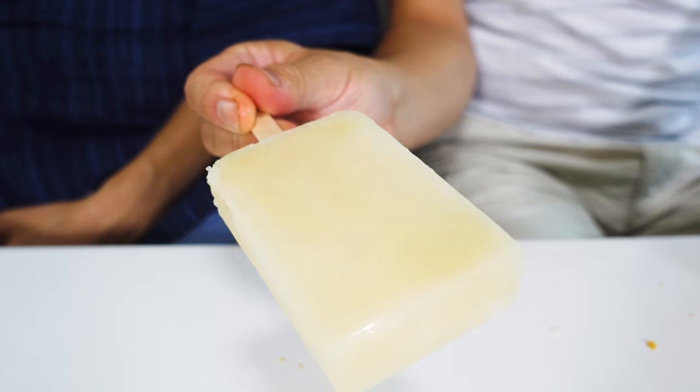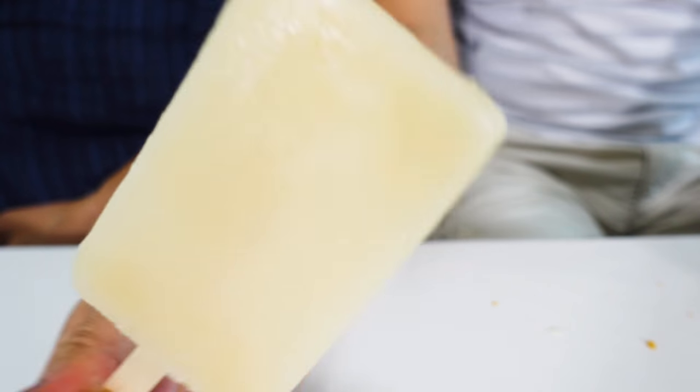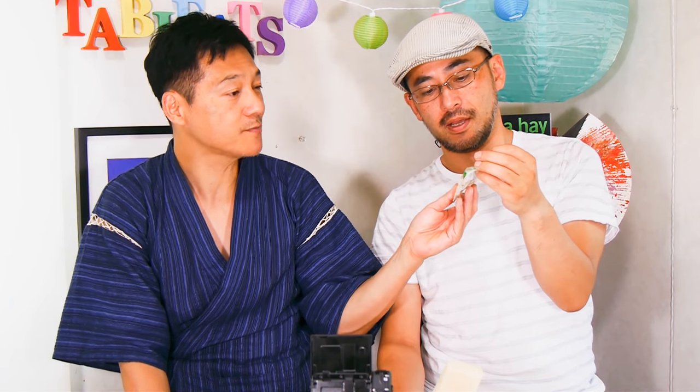What's special about this one is the Japanese pear taste. Japanese pear. Yes. I see. Is this like a limited edition? Yeah. I see. Mm-hmm. For summer, maybe.